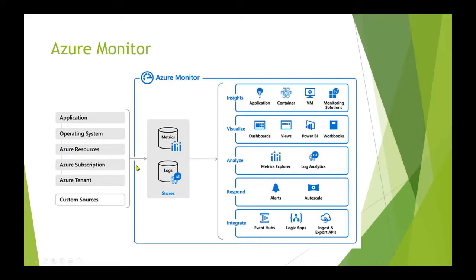You can see from Azure Monitor that you've got a lot of different data sources: your application, the different Azure resources, the subscription, the tenant, and any custom sources you want. The storage is there for both the logs and the metrics. Then you can consume it through Insights like Application Insights, or Power BI. You can also use it for alerting and autoscaling, and you can integrate out, so you can get that information out of the logs and put it where you want.